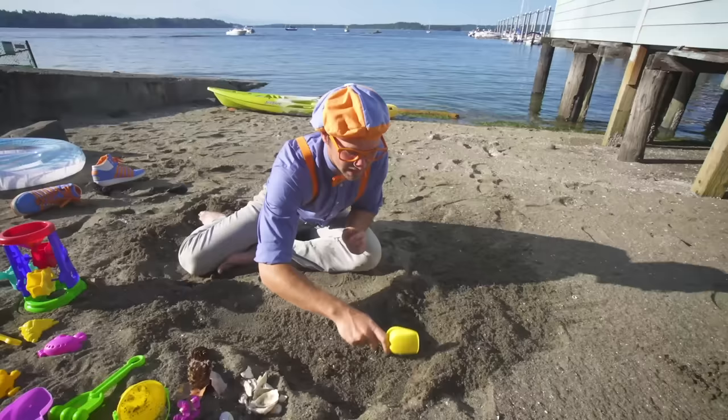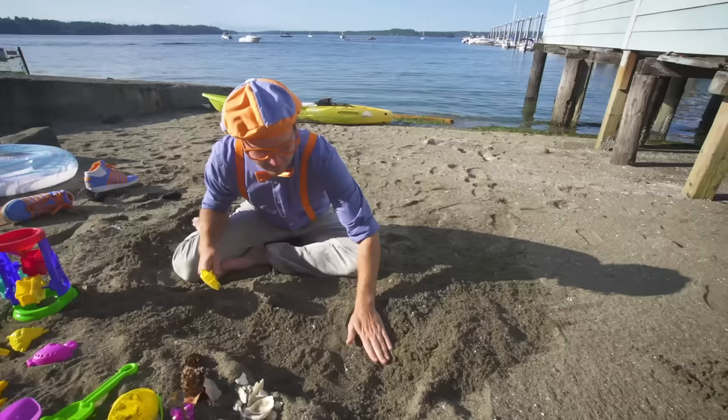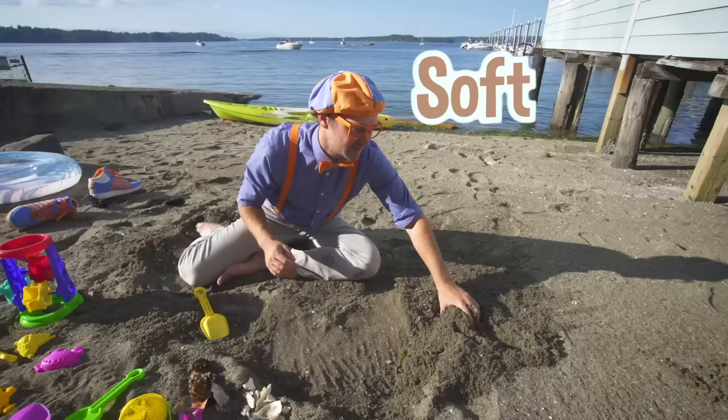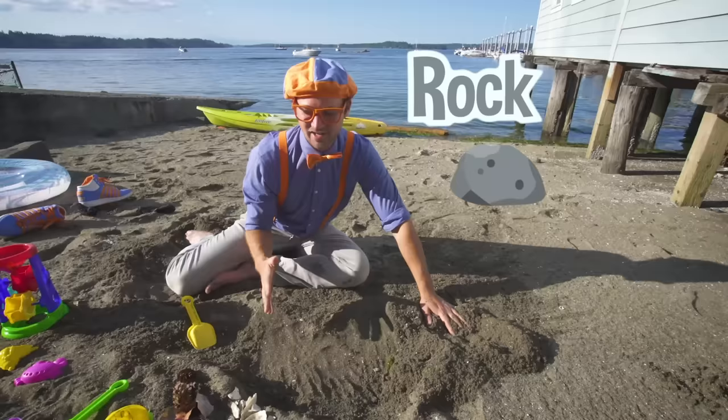How does this look? Yeah, that looks really good. Okay. Let's give it a little pat. There we go. If we compact the sand, then it becomes really hard. See, and this sand over here is really soft. Whoa, feels like a cloud. And this feels like a rock. Yeah, clouds, soft. Compacted sand, hard.